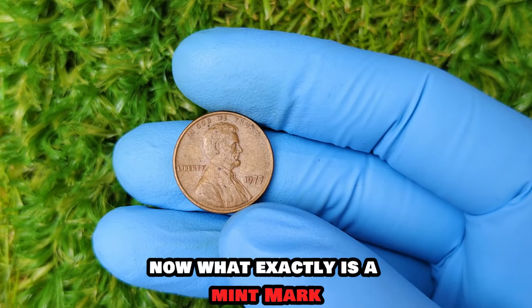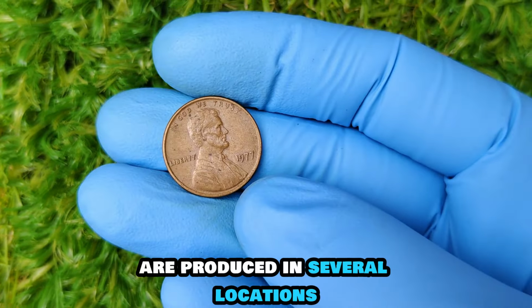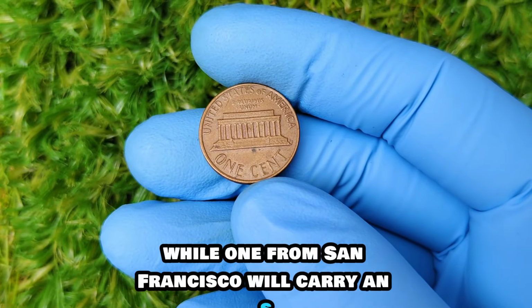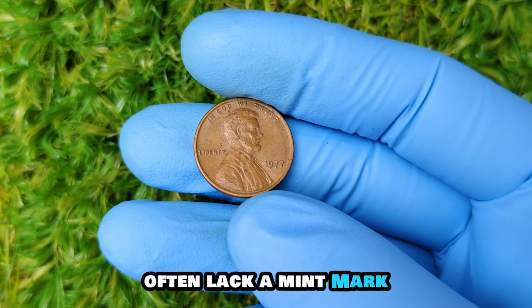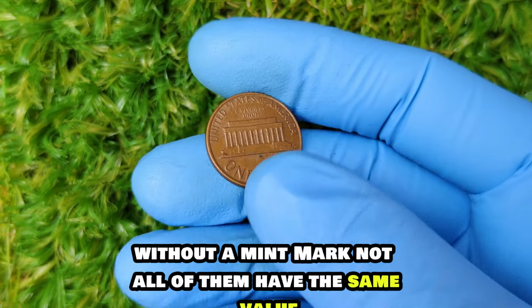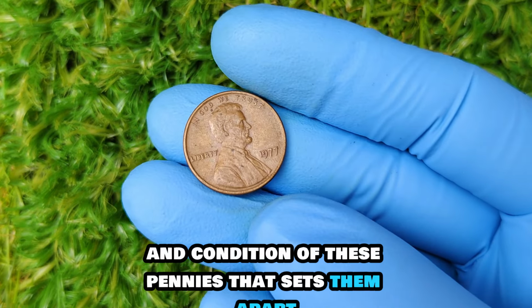Now, what exactly is a mint mark? Coins minted in the United States are produced in several locations, and each mint uses a small letter to identify where it was made. For example, a penny made in Denver will have a D on it, while one from San Francisco will carry an S. Coins made at the Philadelphia Mint, however, often lack a mint mark, which is why the 1977 no mint mark penny stands out. While millions of pennies were produced in Philadelphia without a mint mark, not all of them have the same value. It's the quality, rarity, and condition of these pennies that sets them apart.